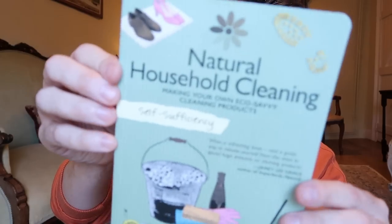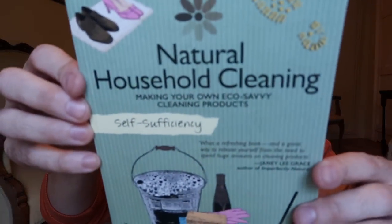Also, I picked up this book, which is Natural Household Cleaning, Making Your Own Eco-Savvy Cleaning Products, Self-Sufficiency. So it's got loads of interesting things in here for me to have a little flick through.